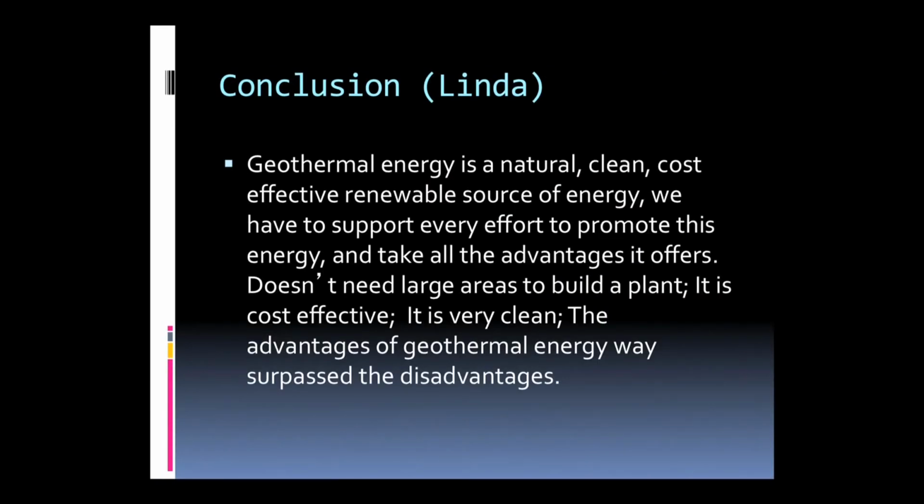Geothermal energy is a natural, clean, cost-effective, renewable source of energy. We have to support every effort to promote this energy and take all the advantages it offers. It doesn't need large areas to build a plant, it is cost-effective, and it is very clean. The advantages of geothermal energy surpass its disadvantages.